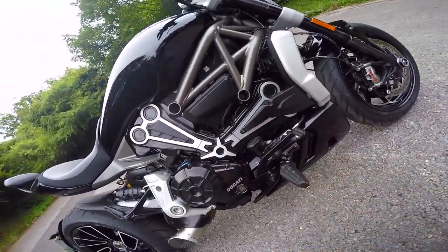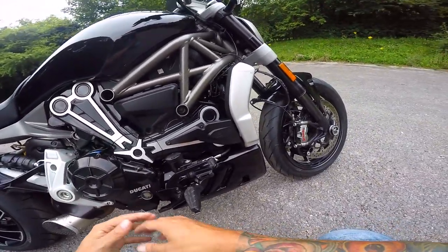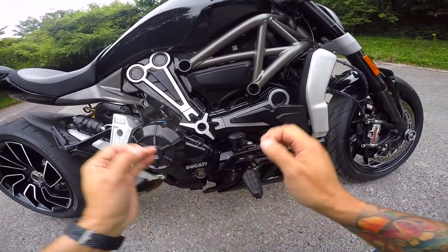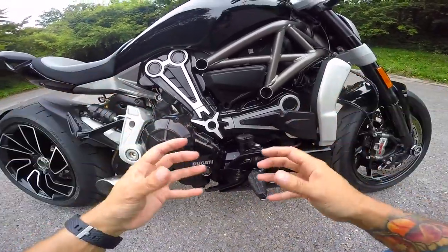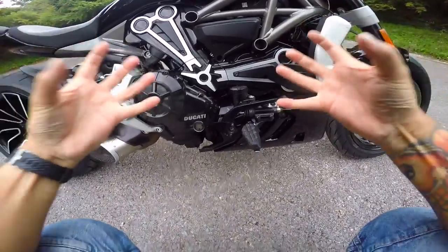I mean, it is a V if you look at it like that, and it's kind of an L if you look at it like that, whatever you want to call it. It's a monster. The engine is just, it's Ducati. It's a big, powerful Ducati. Sounds marvellous. A little bit rattly, as all Ducatis do, but that is part of the charm. You know what it's doing. It's an engine.